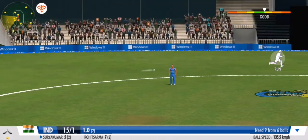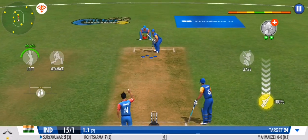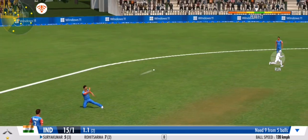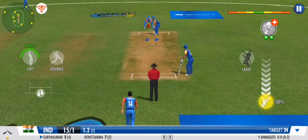Oh, what agility! He stopped that brilliantly. The striker is hesitant to make any big moves. No runs off that ball. Unbelievable stuff from the fielder. Nothing like a good piece of fielding to rally the crowd. It's going berserk.